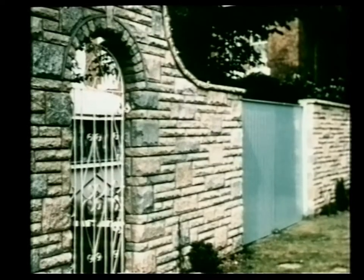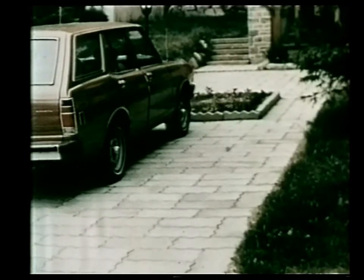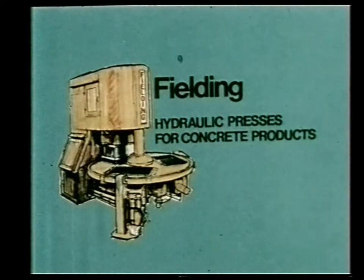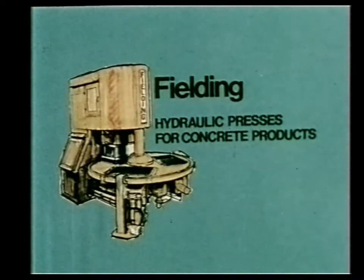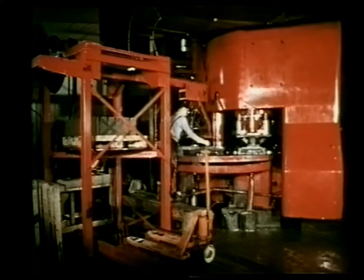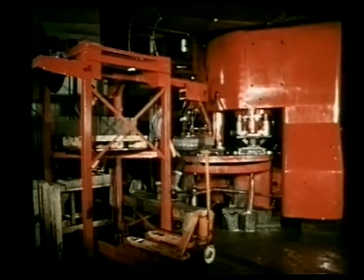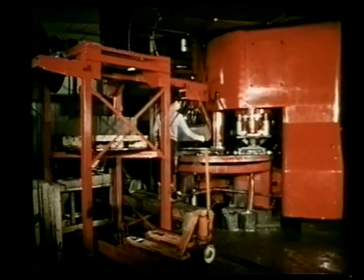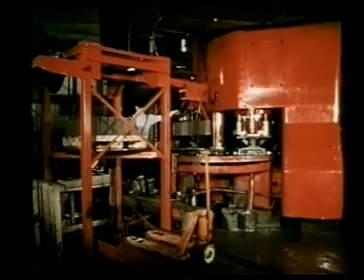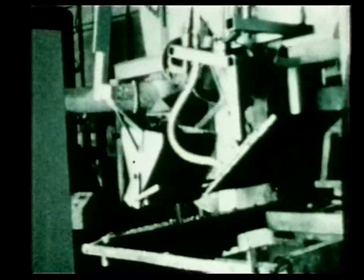Throughout the world, on any one day, over 500,000 concrete products like these will be made on Fielding presses. Pioneers in hydraulic concrete presses, Fielding and Platt of Gloucester, England, are still, after nearly 90 years, in the lead where concrete press equipment is concerned. This has been the application of the wet mix process to produce a concrete product of outstanding quality.